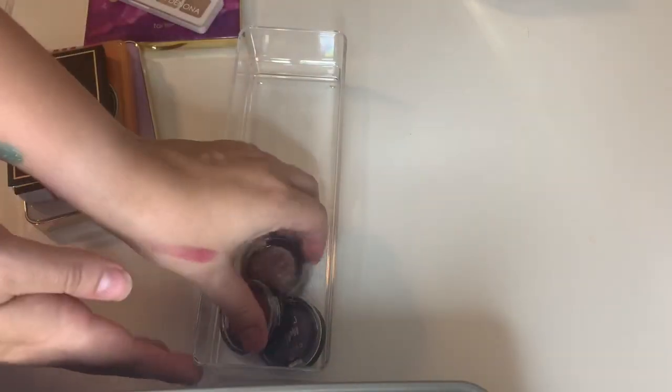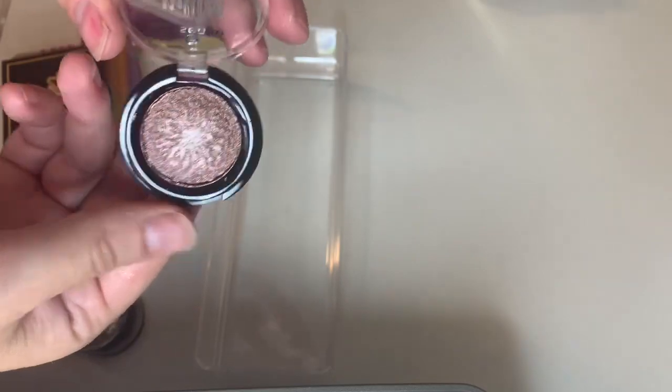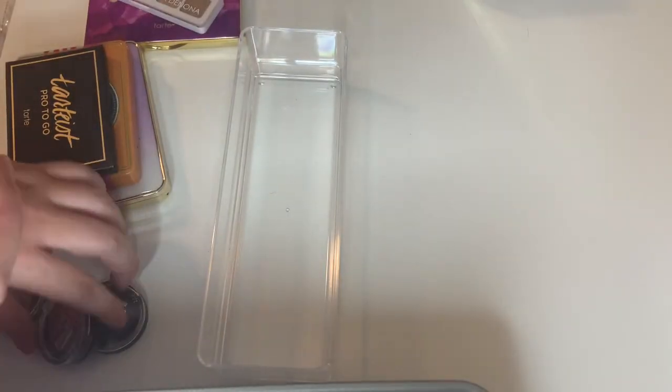And then I have these singles from Essence, which are all fantastic. I don't know if I should include them in my Pan That Palette series or not. Let's see, do I have a free finger? Look at that. Oh my God, that is just gorgeous. Oh my goodness. And then there's this red one.